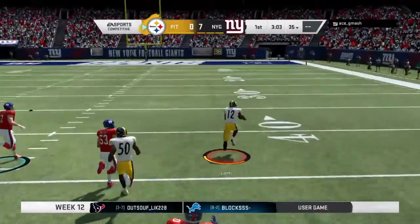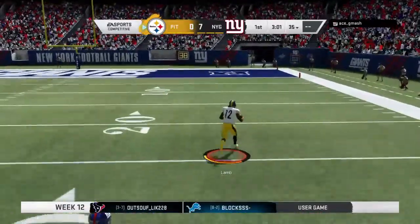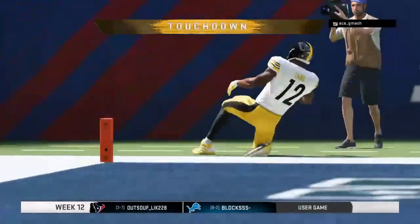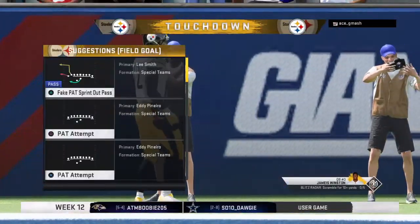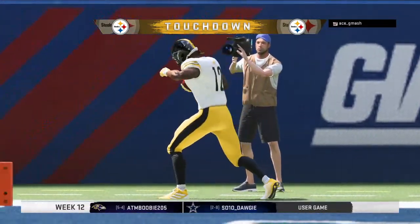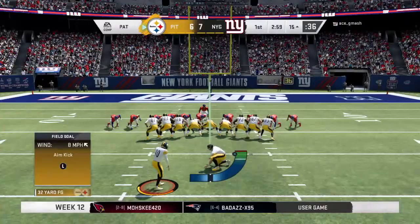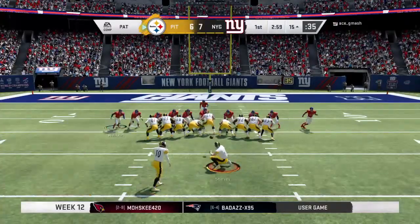Oh, he's got some breathing room. 30, the 20, 10, and into the end zone. Touchdown, Pittsburgh. That'll go down as a 99-yard kick return as his guys are on the board here in this first quarter.